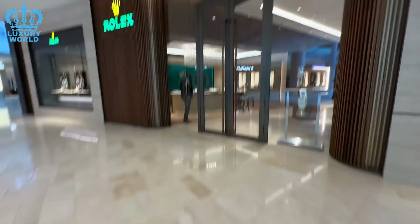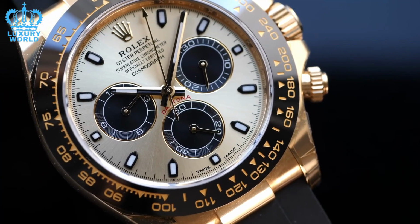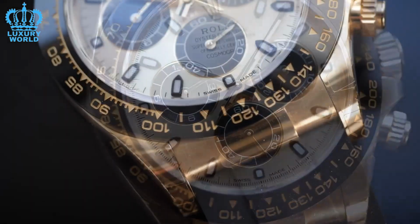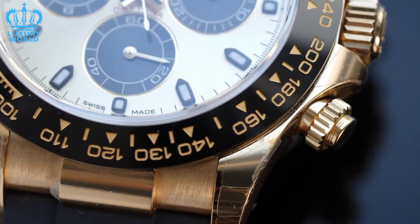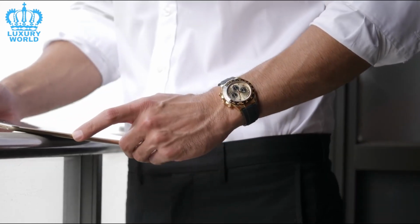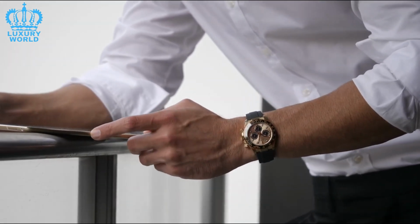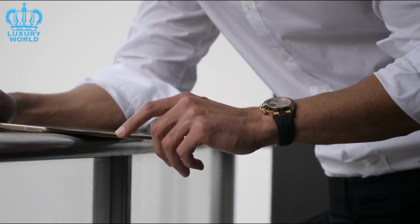Now, let us discuss what is slowing down in the market. Unfortunately, in January and February of 2024, the Oyster Flex range, particularly the Oyster Flex Daytonas, is experiencing a slowdown. These models, including the Ghost, Pikachu, and Paul Newman Daytonas, have seen their prices decrease compared to January 2023 and December 2023. Despite being extremely hard to get, some dealers are struggling and have started reducing prices.